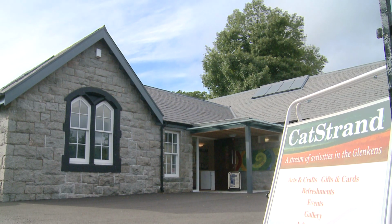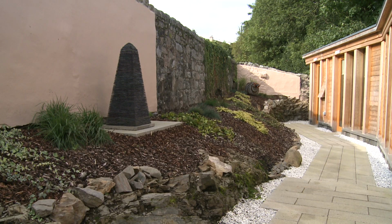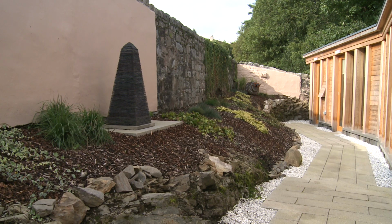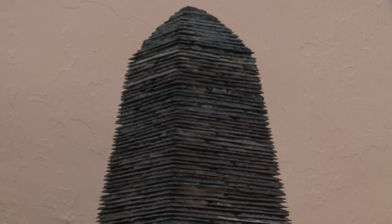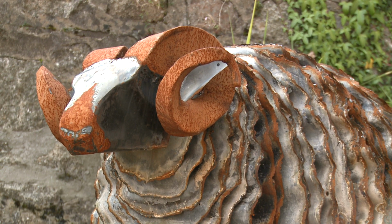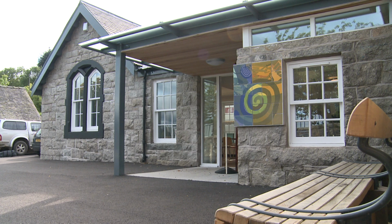The CatStrand was for 100 years the primary school for New Galloway. In 1964 a new primary school was built, but in 2001 a local committee got together and bought it and set about to turn it into a community arts centre to serve the Glen Kens area.